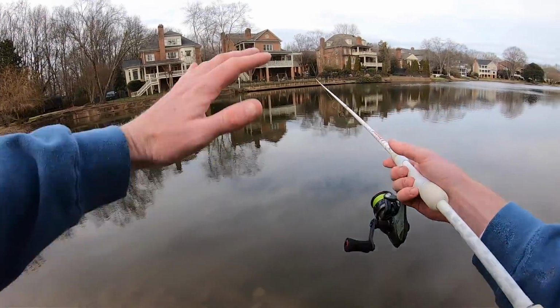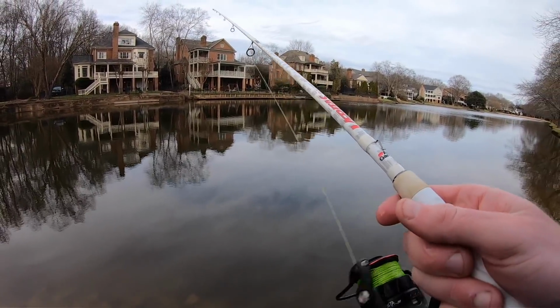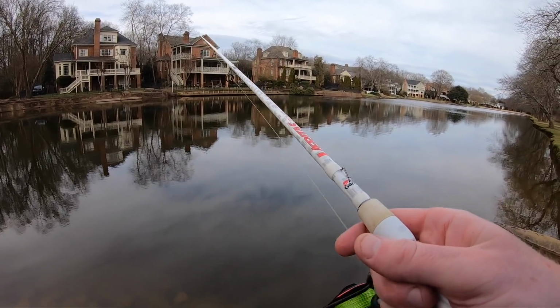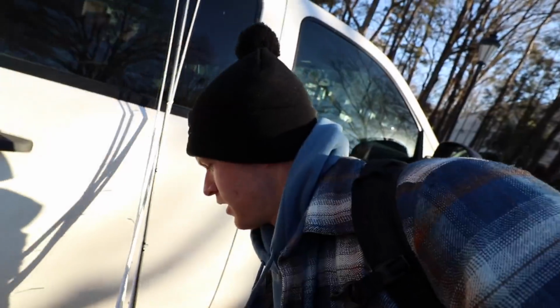Came down here to where I've caught a few fish before, and sure enough, right away, that fish hammered it. And you know, it's go time, man. It is go time. I am ready to find myself another one.